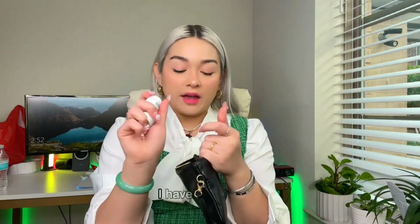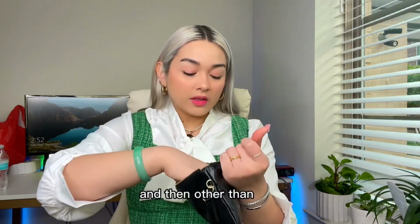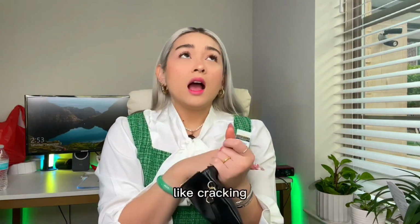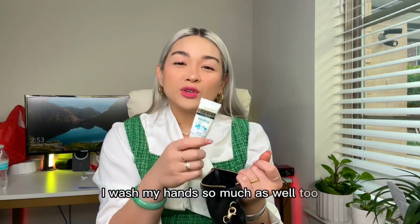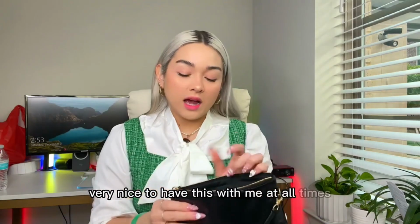Sometimes if my face is dry, I'll have eye cream, I have face cream, and then I have this body oil as well. And other than that, I just have a little baby mini lotion for right now. It's winter time, so my hands are cracking. I wash my hands so much as well, so it's just very, very nice to have this with me at all times.